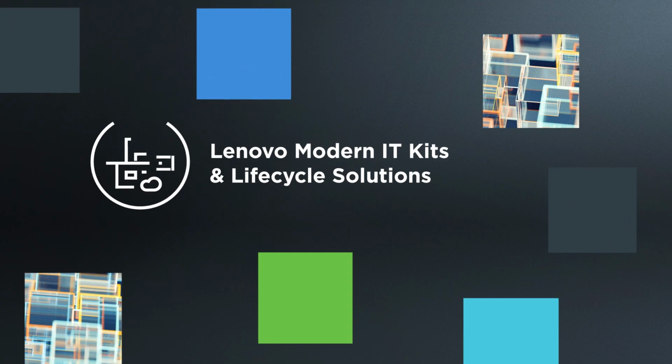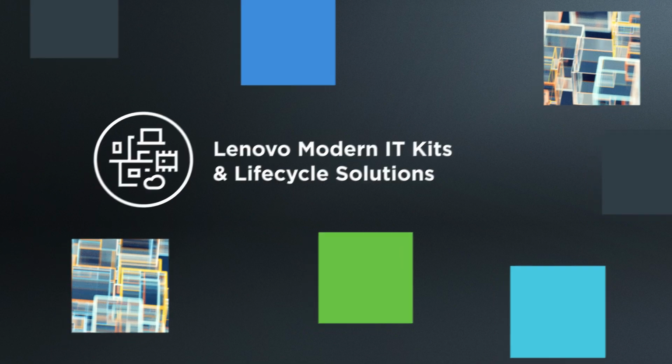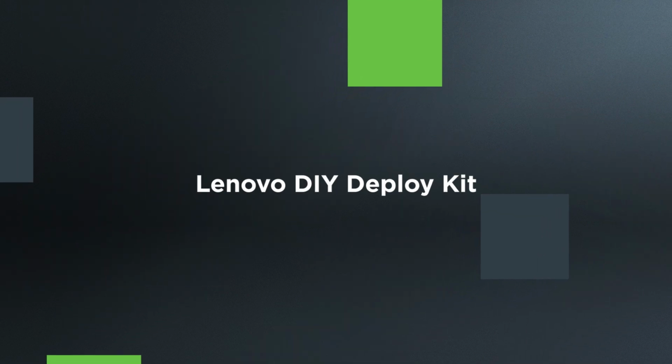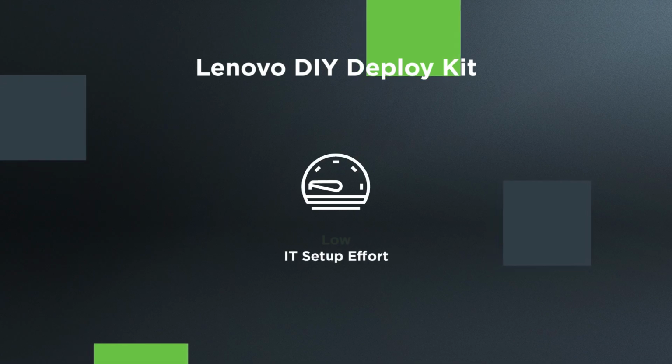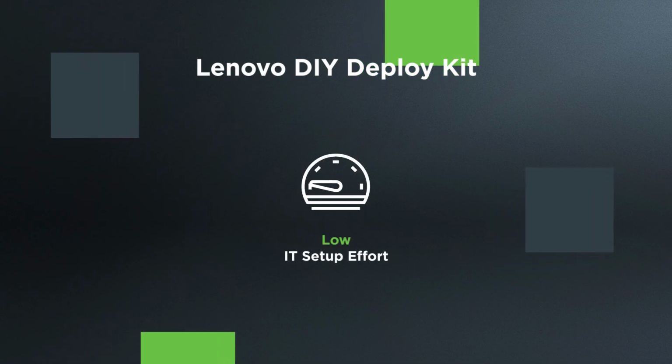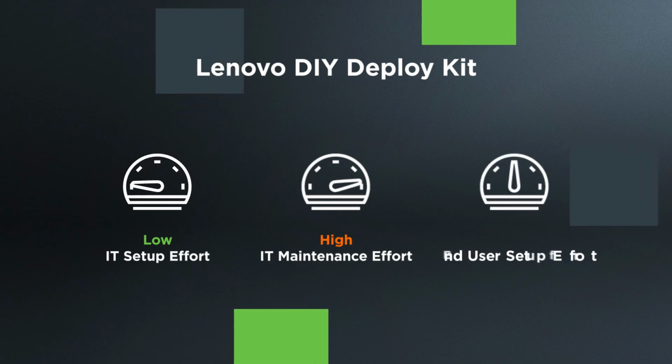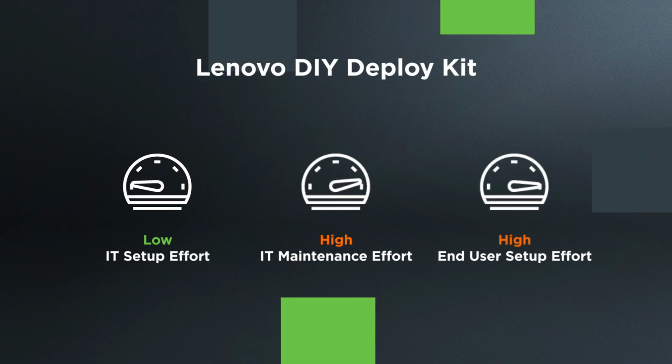No matter where you are on your modern IT journey, Lenovo Modern IT Kits have you covered. Lenovo DIY Deploy is a launchpad for teams beginning their transition to modern IT. This set of Lenovo services helps IT groups deploy devices using Lenovo's provisioning tools, while end users receive everything they need to manage their own device setup.